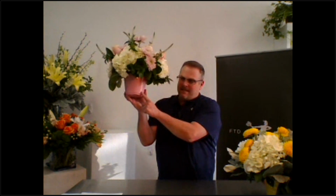Here's another one. Look at those disbuds. I told you we were using a lot of disbuds. They look like dahlias, folks, and they're a fraction of the cost. Absolutely love them. And this is another one of those plastic containers, and this one is in a soft pink. So I wanted to use these blush muted tones. This particular rose is a pink Mondial. Absolutely love it. It's that soft blush color, that dusty blush.